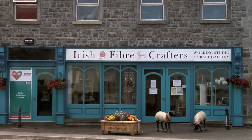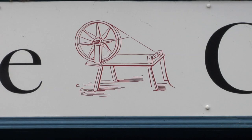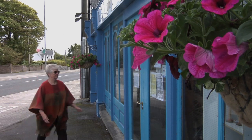I have always been interested in textile craft. Even as a small child, I was crocheting and knitting. Having moved to Ireland, I find it a privilege to be living in a country where textiles are a big part of the cultural and national heritage.